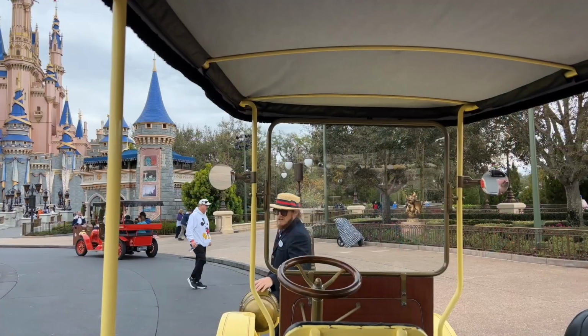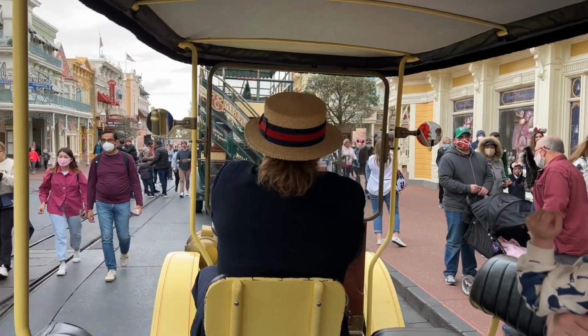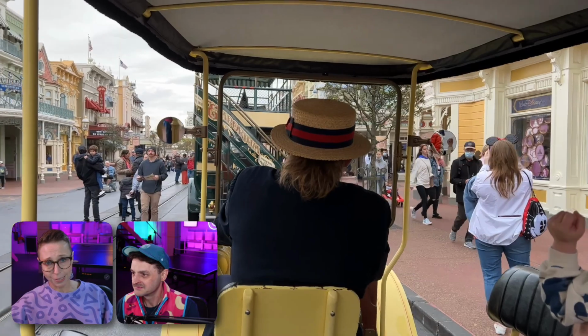If you're on the omnibus, it's a bit of a bigger group, so you're getting more of a canned spiel. But if you're riding the fire engine or the jitney, it really is your own little personal tour, and you're just chit-chatting with the driver. It's wholly unique. You just don't get that at other theme parks, and it's one of the things that makes Disney Disney.